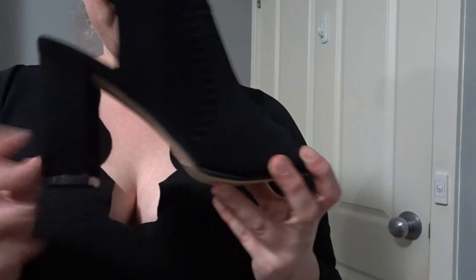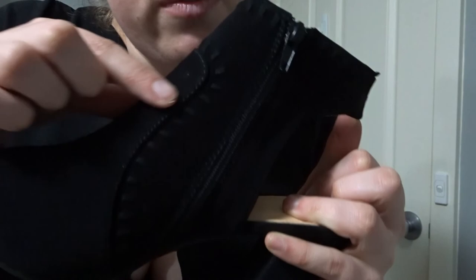Also got a few pairs of shoes from Novo. The first shoe I got was this sort of bootie with an exposed heel and an exposed toe. I don't know if the camera will be able to show you, but it's got all of this rib detailing and a zip. But I thought those were super, super cute.